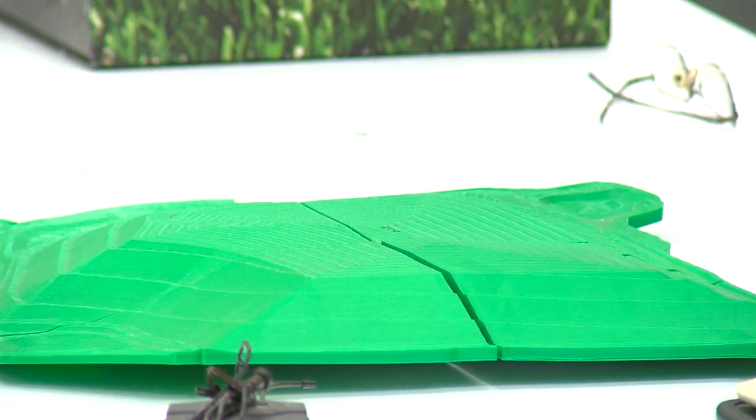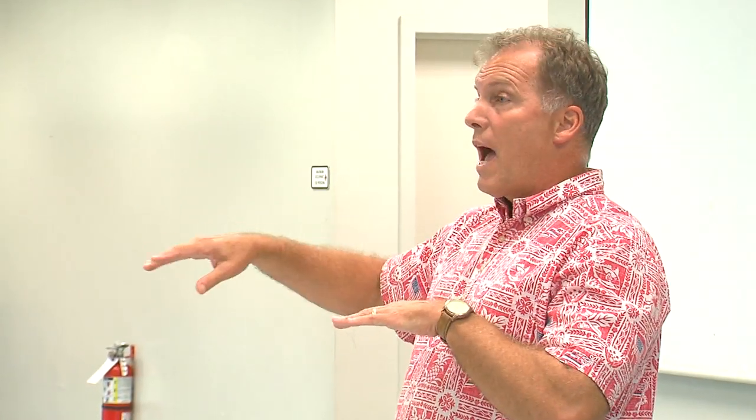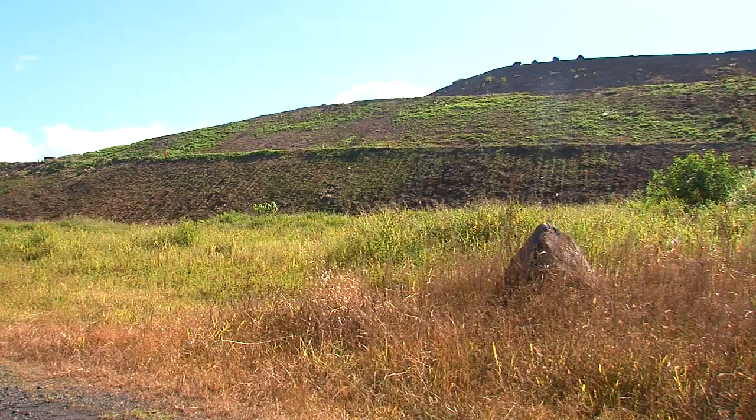So basically we had to make sure that that met with everything with the airport being adjacent to us, that it wasn't so high that it was going to conflict with anything over at the airport. So we had to go through the FAA to make sure everything was good as far as the top elevation of this landfill.